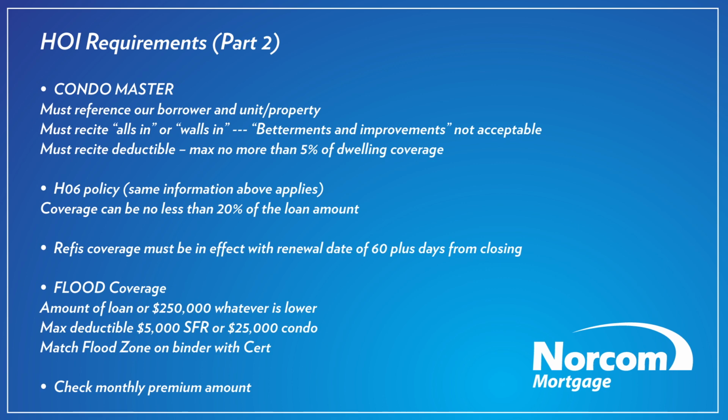With regard to refis, the homeowner's insurance requirement is that the renewal date must be beyond 60 days from the closing date, more than 60 days from the closing date. If not, we are required to collect the renewal premium at the closing table.